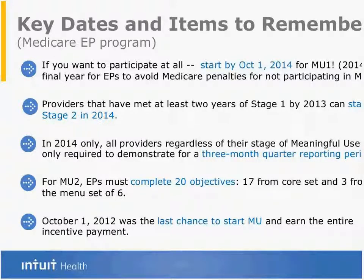For 2014 only, all providers, regardless of their stage of meaningful use, are only required to demonstrate for a 3-month quarter reporting period. For meaningful use Stage 1, the first year is 90 days and the second year is a full year. But if your second year of meaningful use 1 is falling within 2014, it's still just a 3-month quarter period for you.